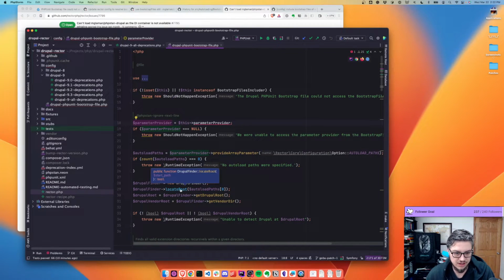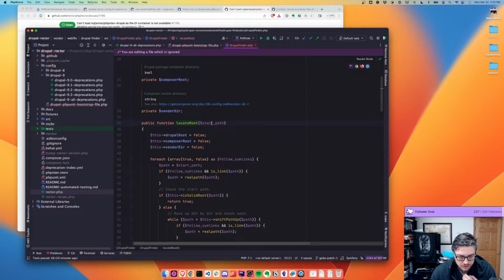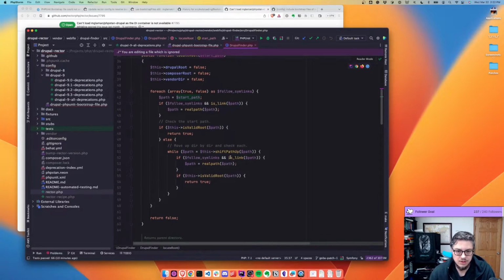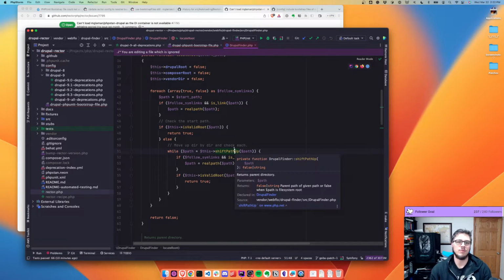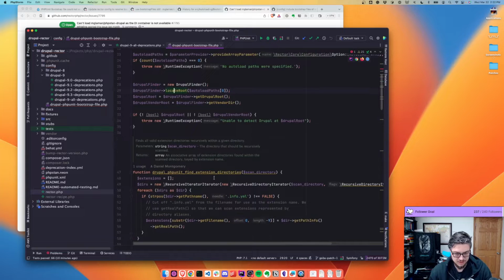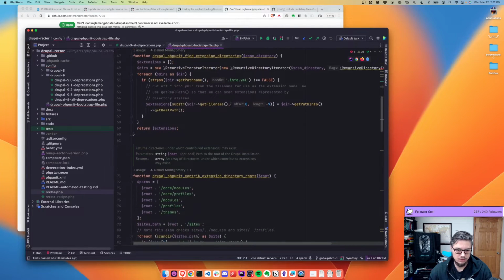I guess that means I need to figure out where and when this locate start path shifts up. So shift up, if this file is inside the vendor directory, it should be able to shift up to find it. Let's see and hope.